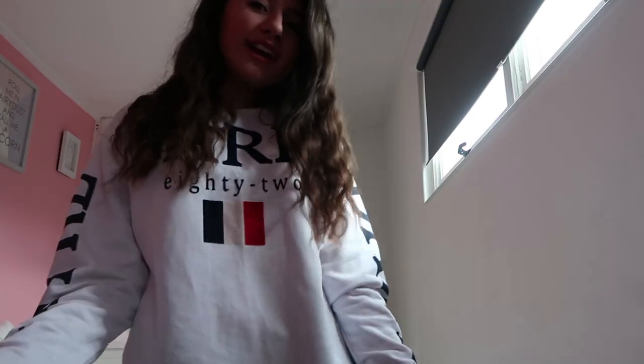Okay, so I just made it like this. I folded it once and it's really cute, and then I just pulled it up a little bit like that. I never wear this many accessories, and I never really wear this jumper because it's boiling hot outside.